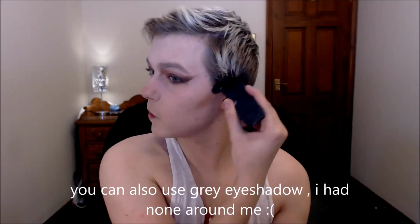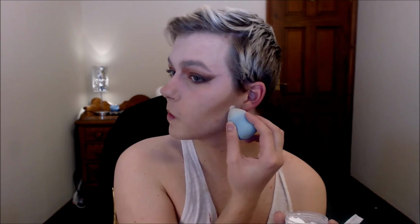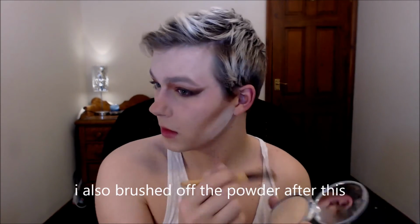Now, she has really defined contour cheeks, so I went in hella heavy with the contour, which kind of made my face look a little bit muddy, but if you are slightly more tanned or deeper in complexion, it'll look better on you. I then also baked the underneath of that to make it a lot more stronger and a little bit more defined using the Stargazer loose powder in white.